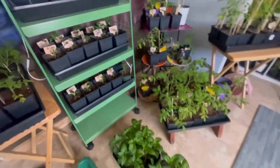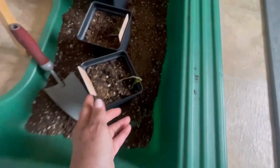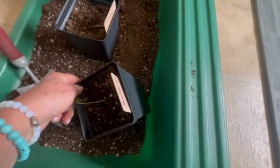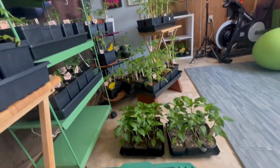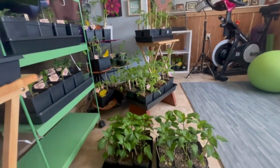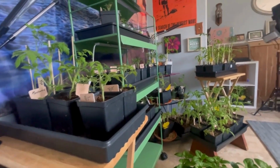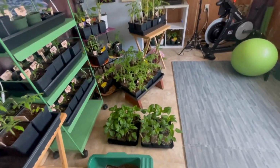Now, again, on this theme of lack of perfection, I did lose some guys along the way. These were our green zebra. We lost a brandywine, a couple of the green zebra tomato plants, and that's why I grow so many. I mean, one is that you put the starters in the little starter shells, and you don't know what's going to germinate, what's going to not.